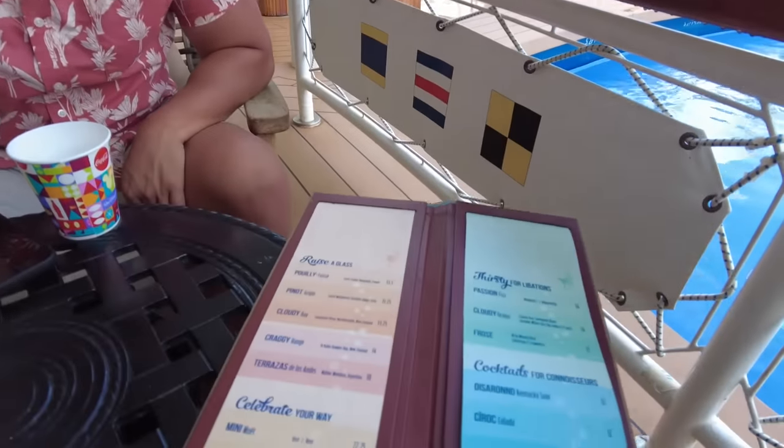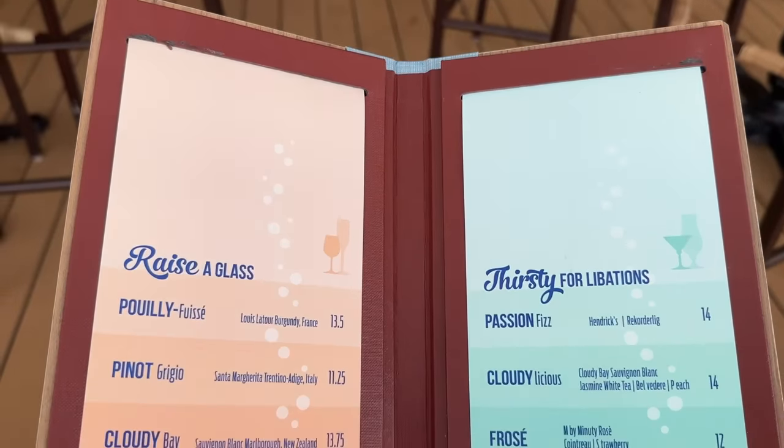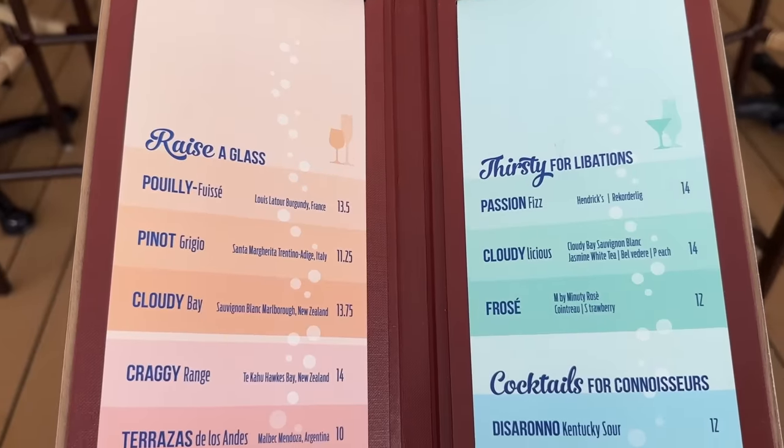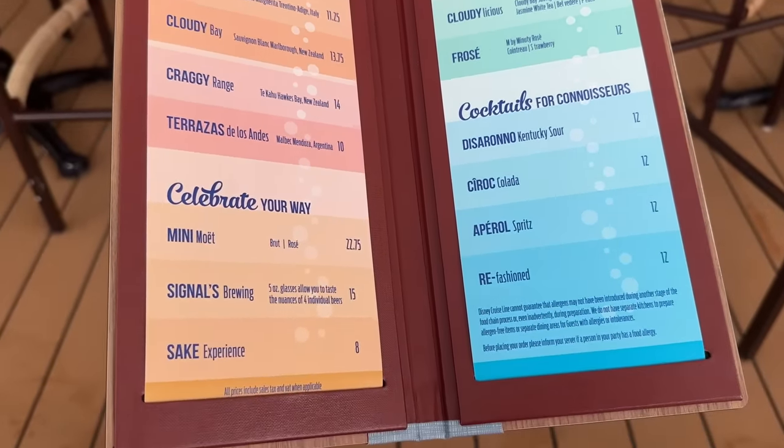And a fun news is that right now, since it's happy hour, all of these signature beverages, as well as beers and wine, are 30% off. And we love a bargain. They're basically giving it away. It's like you're going to lose money if you don't get a drink at happy hour. The math is math.